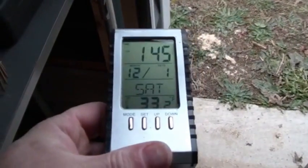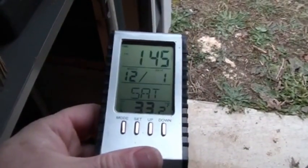Let's see, today is Saturday the 1st. It's 33 degrees, about 2 o'clock. What am I up to today? I worked last night, so I got home, I took a nap, and I'm back up.